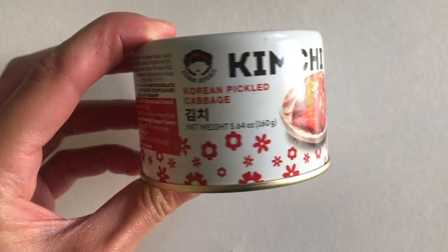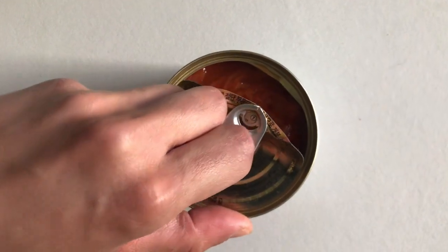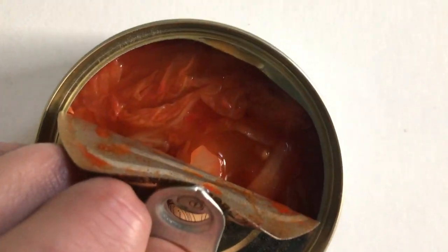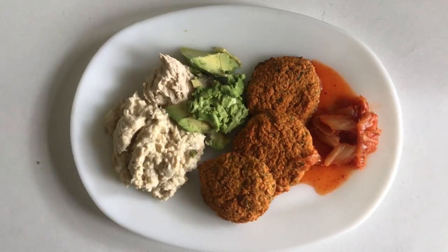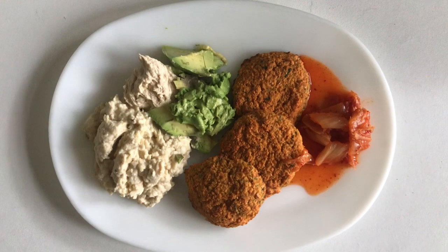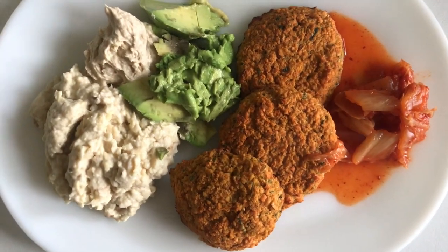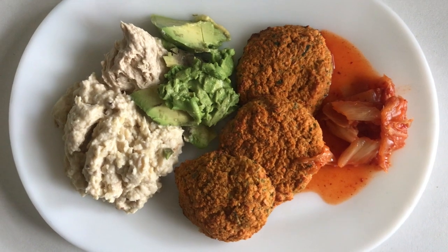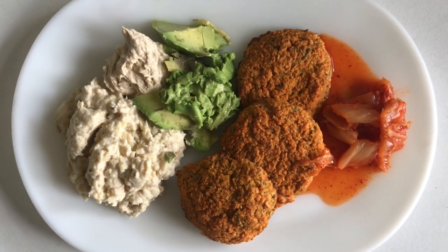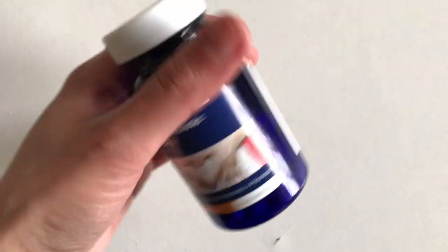Mainly in week 4, I had to start introducing some fermented food. So I went and bought some kimchi. I must say, it was the first time I was having kimchi, so I didn't really know what to expect. But oh my goodness, it was delicious. It's fermented cabbage with a bit of chili. I also ended up making these lentil patties that I found on TikTok to go with my kimchi. Had those with a side of baba ganoush, which my dad made, and some avocado.